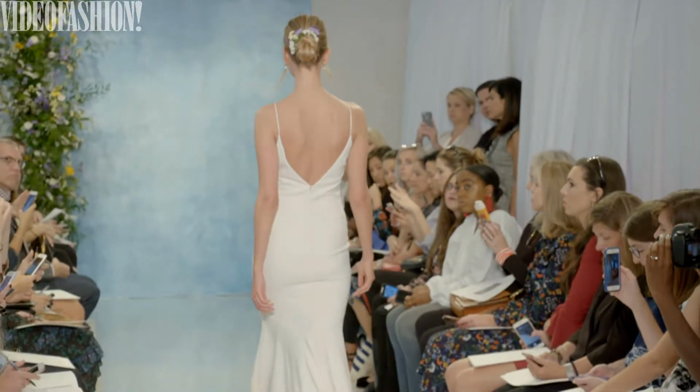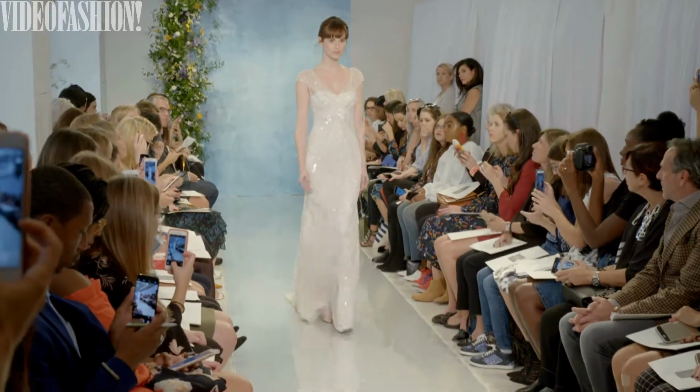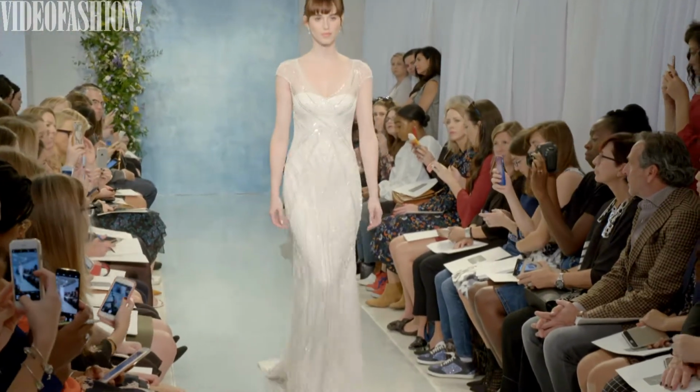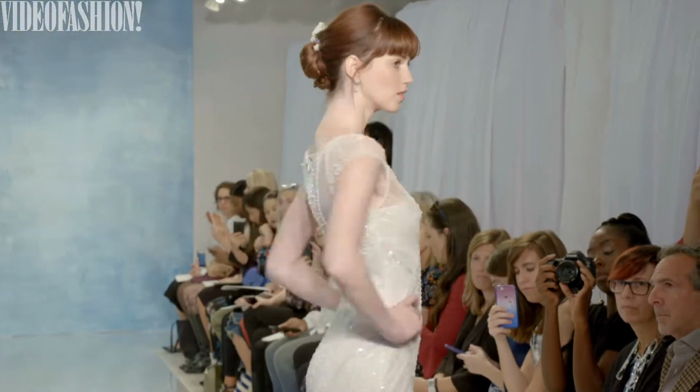I thought it was beautiful. I want to say the word breathtaking, because the amazing thing about this collection was that each dress was very unique, but they were very feminine and very elegant and very affordable. And I think it's very hard to find something that's beautiful and constructed well and affordable.